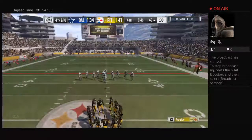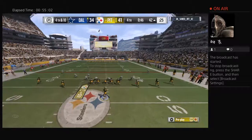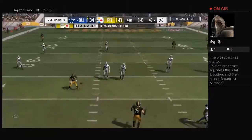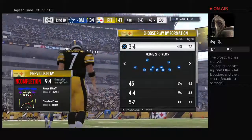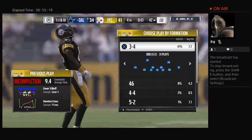And here's a big one now. Trying to hold this lead. They're going to go for it here on 4th down. 4th down. Here's Roethlisberger. A hit as he throws, and this is going to be incomplete. The Steelers try it, but they come up empty on 4th down. And the Cowboys defense is going to get them the football back.